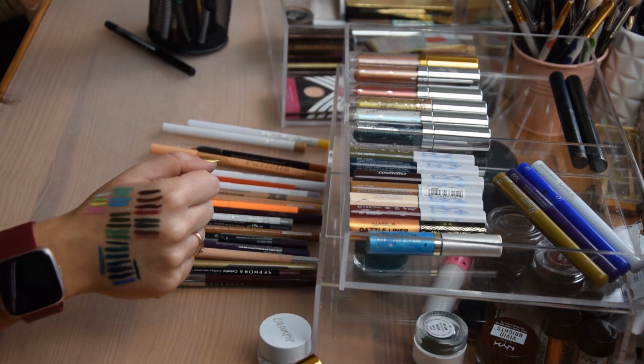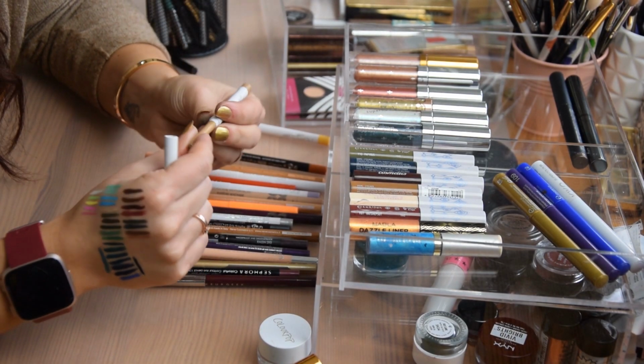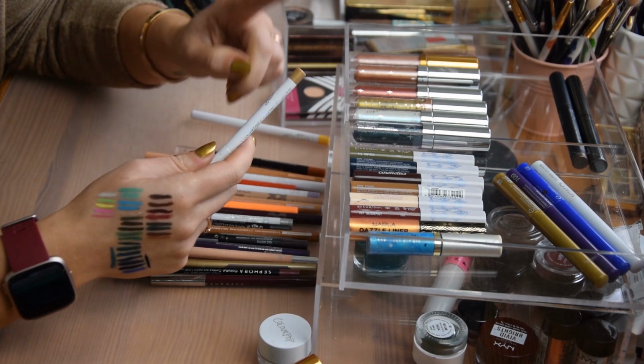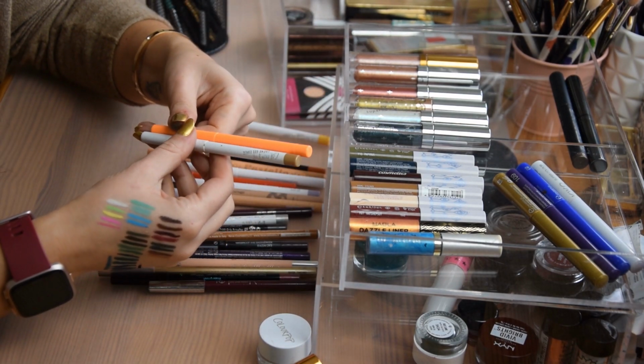So keeping them both. I have a gold from Colourpop. This is the shade Dirty Talk, right here. Beautiful. And these that are white are all from the old line, whereas these that are fully colored are from the new line.